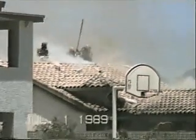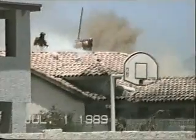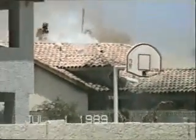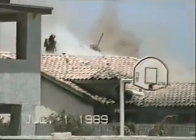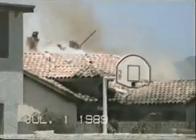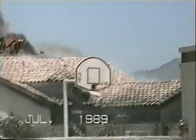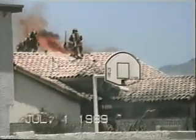On July 1st, 1989, Phoenix Ladder Company 27 was operating at what appeared to be a routine residential fire. Supporting the first due company, Ladder 27 arrived on the scene about 10 minutes after dispatch. The incident commander ordered the 4-member crew to the roof to ventilate a working attic fire. 7 minutes later, as the crew was leaving the roof following a successful ventilation cut, the roof collapsed around them.